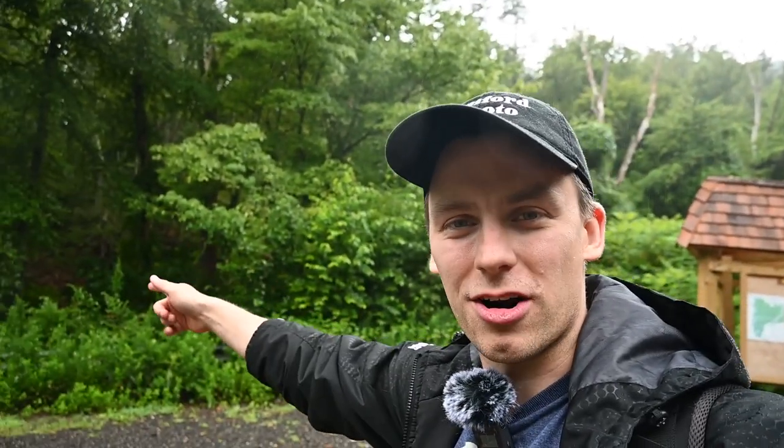Today we're here at Spruce Brook Falls in Naugatuck, Connecticut. And it's raining, it's been raining the past few days. I can already hear the waterfall flowing down there. In my opinion, this is one of the best bang for your buck waterfalls here in Connecticut. It's a brook right over here, and there's about five different waterfalls along, I believe, about a mile stretch of hiking. So we're gonna head up there.